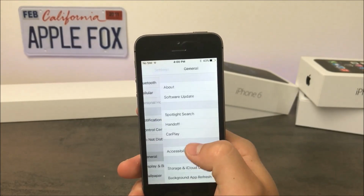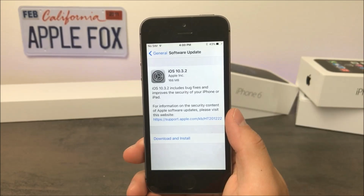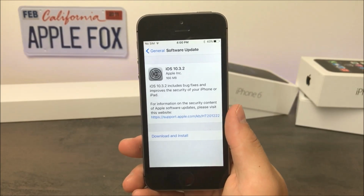So this is how it looks in the settings. It is by no means a big update, with a couple hundred megabytes. The download process shouldn't take long for sure, but of course it depends on the speed of your Wi-Fi.